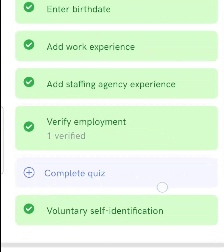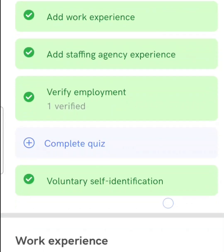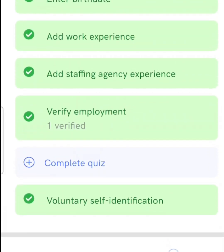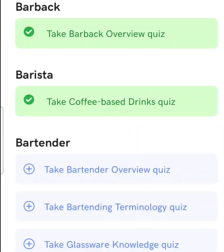I did a job in February of last year, and I just jumped right back on and was like, oh, let me see what kind of shifts they have here.